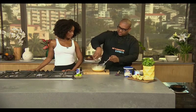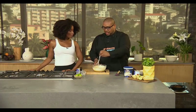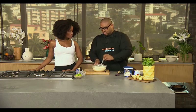Beautiful mixture come together. In goes your flour. Okay. And like I said, I love a lot of acid in my food. So our acid's going to come from the lime. So, give it a good mix.